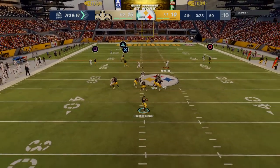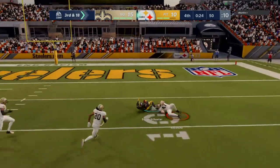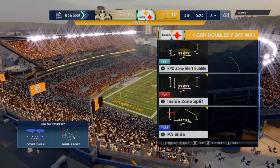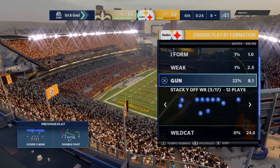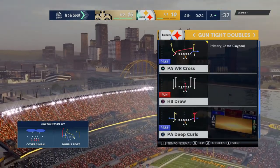Here's Roethlisberger. He's going to let it fly. It's caught at the 10. And all the way down to the 5. Now the Steelers use the 2nd of their 3 timeouts as they'll stop the clock with 24 seconds to go in the game.